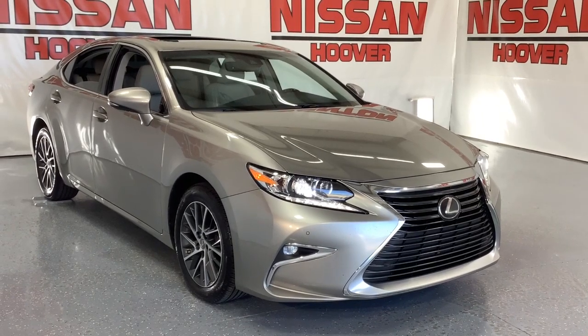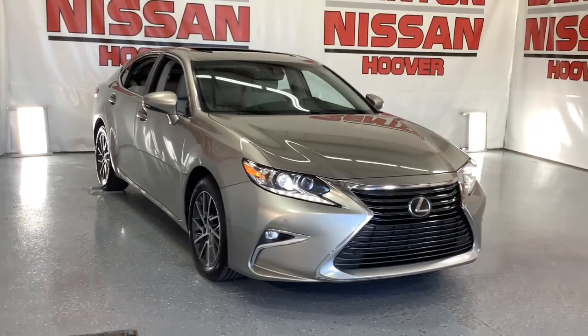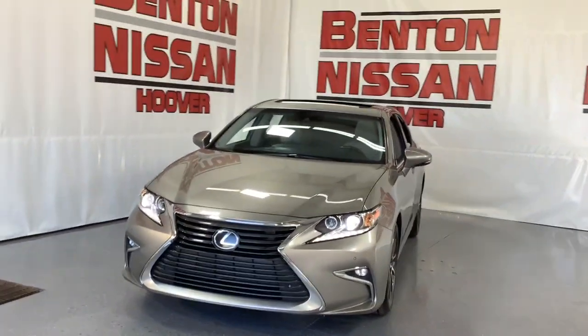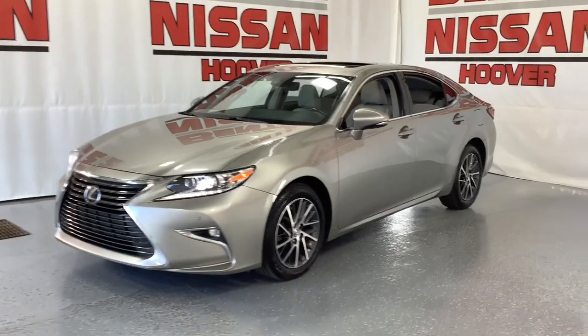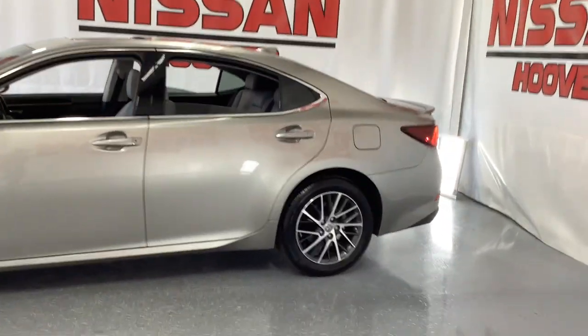Get a feel for the 2018 Lexus ES. With less than 110,000 miles on the odometer, this vehicle provides excellent value. Elevate your daily drive in this boldly styled ES. Smooth and composed, this meticulous midsize luxury sedan spoils you with spacious comfort.